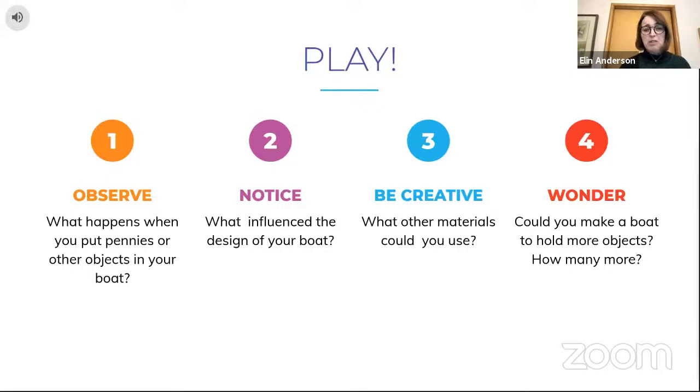Also, we want you to think about, if you are going to have children engage in this activity, what are some things you would do? What are some questions you would ask? And be sure to come back after the play break, because we have an interesting story to share about a unique boat and some more unique boat designs. So have fun designing, and we'll see you in a few minutes.